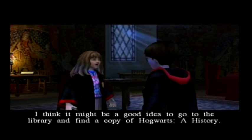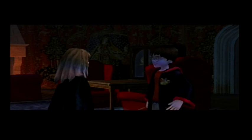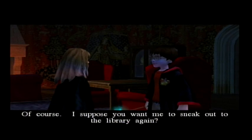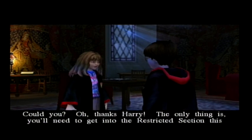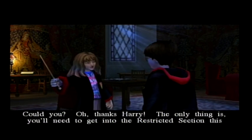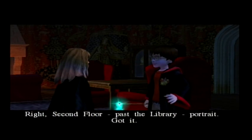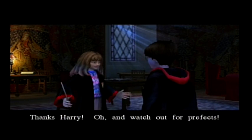A good idea to go to the library and find a copy of Hogwarts, A History. Why do you want it? So we can find out about the legend of the Chamber of Secrets, of course. But Hermione, it's like 4 a.m. I suppose you want me to sneak out to the library again. Could you? Oh, thanks, Harry. The only thing is, you'll need to get to the restricted section this time. Go down to the second floor and just past the entrance to the library. There's a portrait that will let you in. The password is bibliophile. Right. Second floor, past the library, portrait. Got it. Thanks, Harry. And watch out for the prefects.